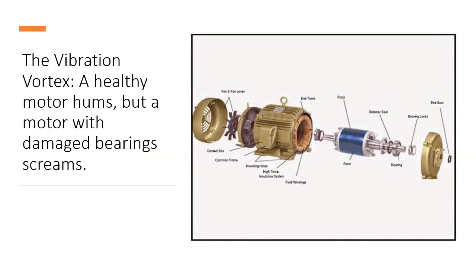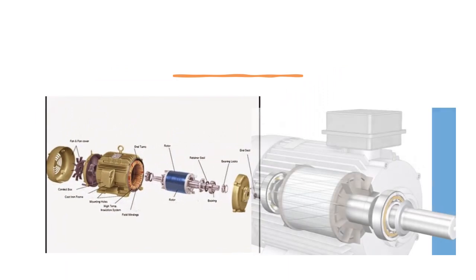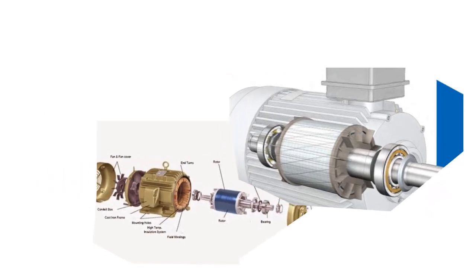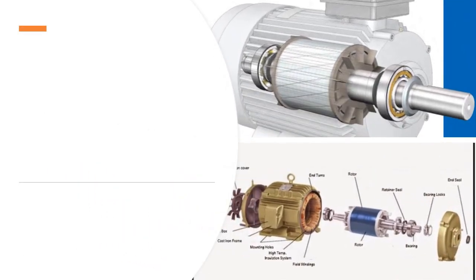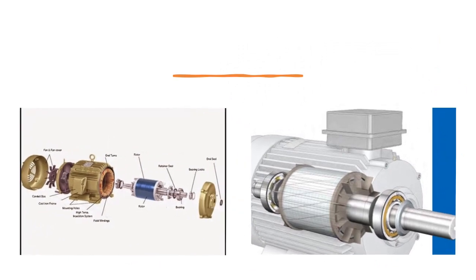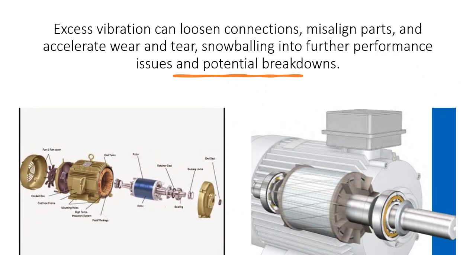The vibration vortex. A healthy motor hums, but a motor with damaged bearings screams. When bearings lose their ability to smoothly guide the shaft, the result is a symphony of vibrations. These vibrations not only annoy nearby ears but also wreak havoc on the motor's internal components. Excess vibration can loosen connections, misalign parts, and accelerate wear and tear, snowballing into further performance issues and potential breakdowns.